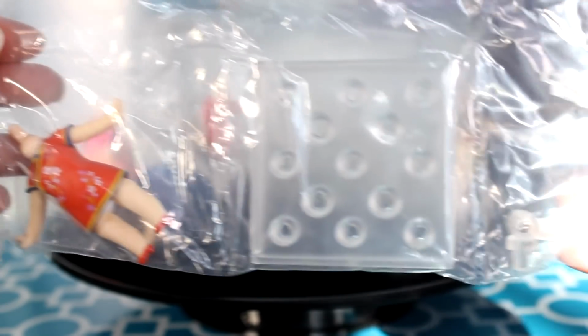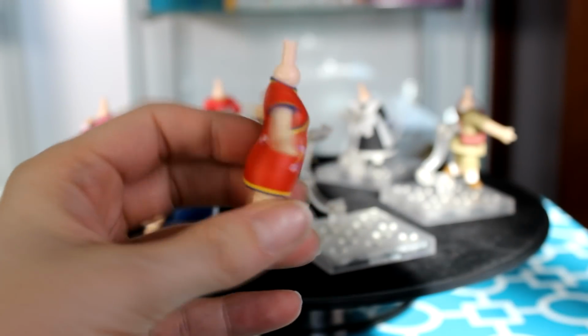Alright. Okay, last but not least. Which means Chika! And Chika is in a Kipao. In a Chinese dress. So here she is. Or at least part of her. Well, yeah, obviously, none of the heads are in here. She got her arms out, kind of like she's spinning.